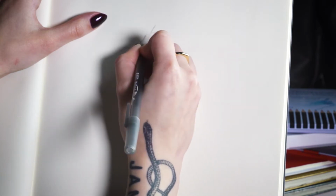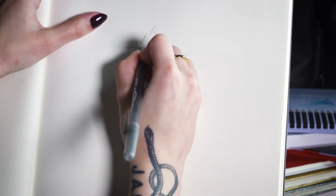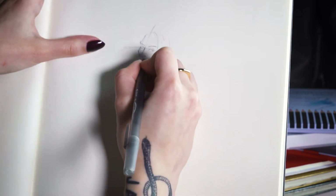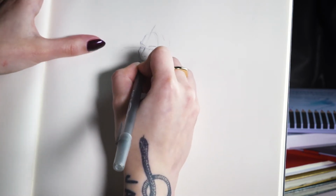I don't get too deep into background and environments, but we'll delve a little bit into creating a circumstance where you capture them in that moment. So let's get into it.